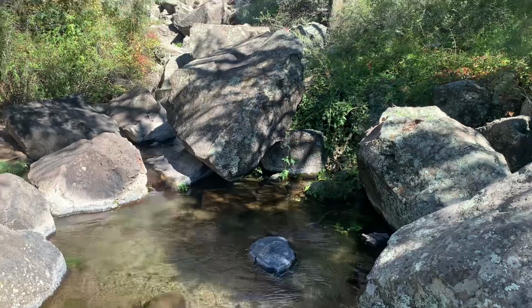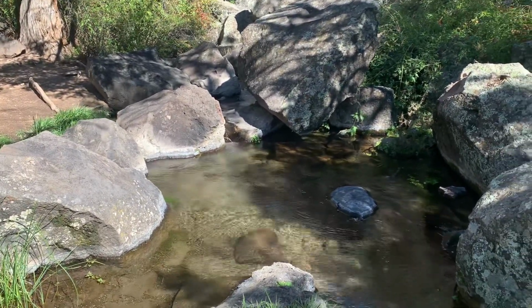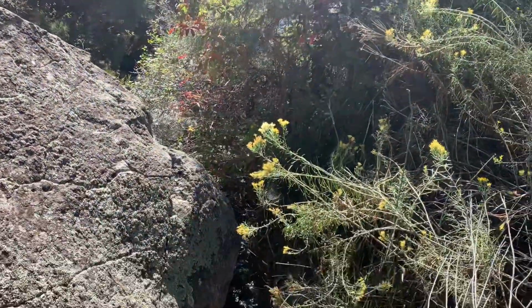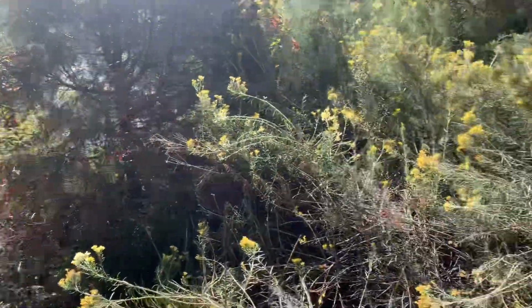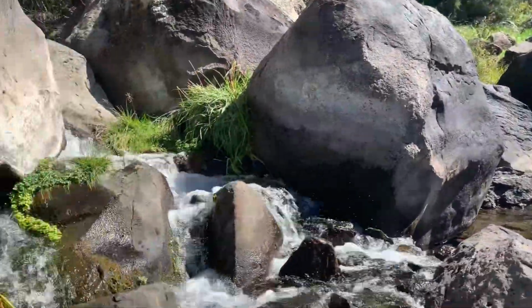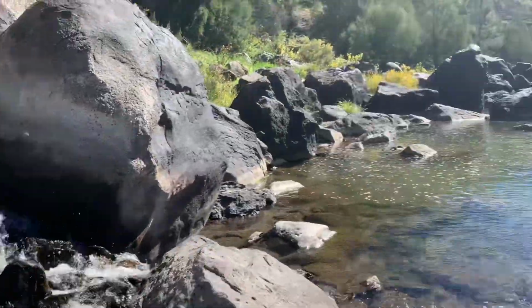Signage could be better, so I'm not really sure. But again, we have a natural spring, a little waterfall, and then leading down to the river. And to the river is where we're gonna head right now. Okay, we've made it to the Rio Grande. There you see the little waterfall and spring that I mentioned a moment ago.